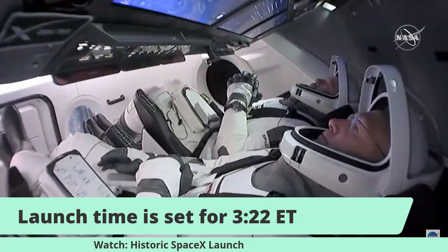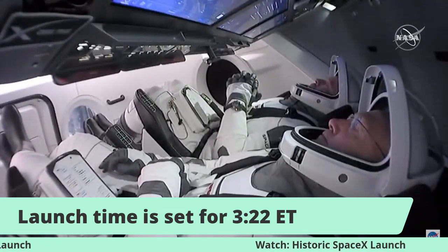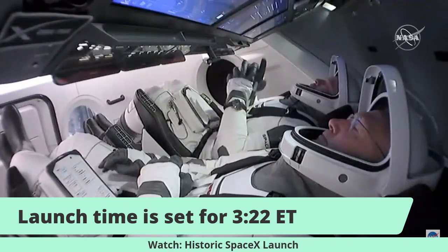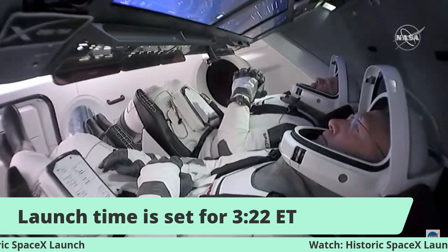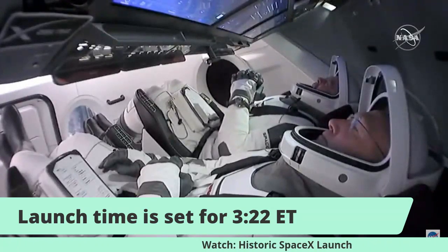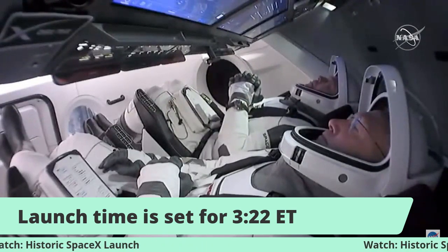So when we hear that chatter pick back up, we're going to quiet right down so that you can listen into that along with us. But we just heard them discussing the weather briefly, still keeping an eye on that. But the next decision point is going to be before prop load. So we're going to press forward for now and then reevaluate before they start fueling the rocket.